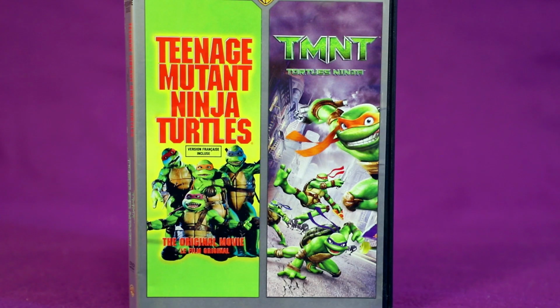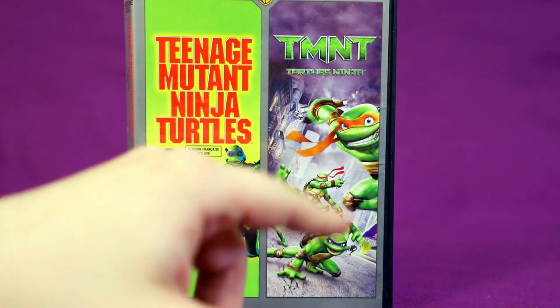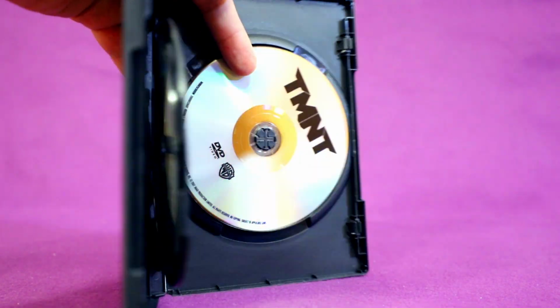This is a Canadian release of both these films, and it advertises the version française incluse, le film original, and they also have the French version of the TMNT logo with Tortues Ninja. This is obviously a rather cheapo release of both these films, as the actual DVD discs will tell you.